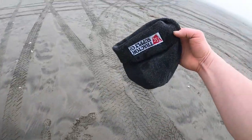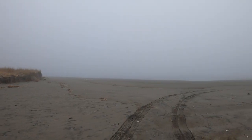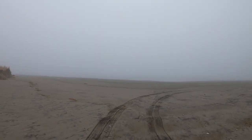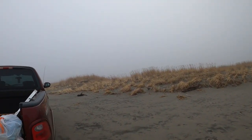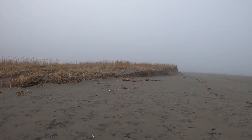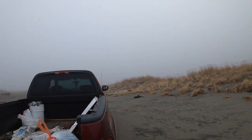Found some treasure, kinda. It's a beanie, Tractor Supply Company. Wow, would you look at that view? Okay, well, would you hear the view? That's the ocean. These are the dunes. They're actually pretty clean when the sand covers up all the garbage, unfortunately, but people do pick up a lot of trash out here just so they can keep this place clean.